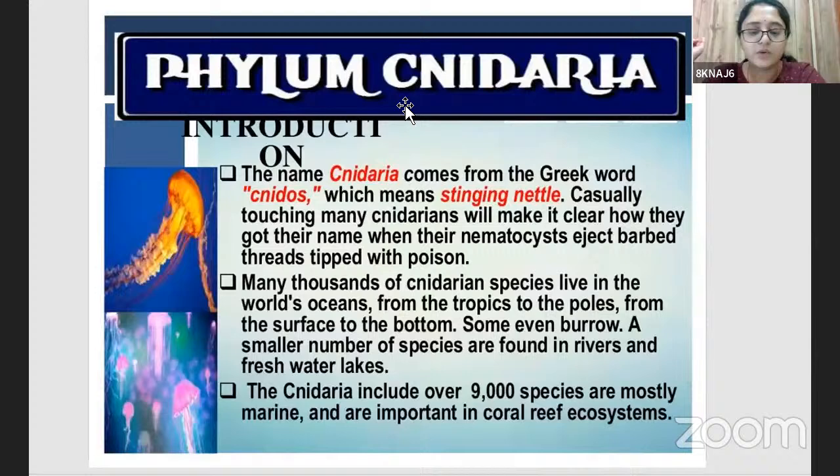They include the very popularly known corals, and then the hydrozoans or the hydra. You have the jellyfishes, and something called the Portuguese man of war, which is again a type of jellyfish, very dangerous and venomous in nature. Sea anemones, sea pens, sea whips, sea fans, all of these are cnidarians, and they belong to phylum Coelenterata. Let us see why the name Coelenterata came in the first place.